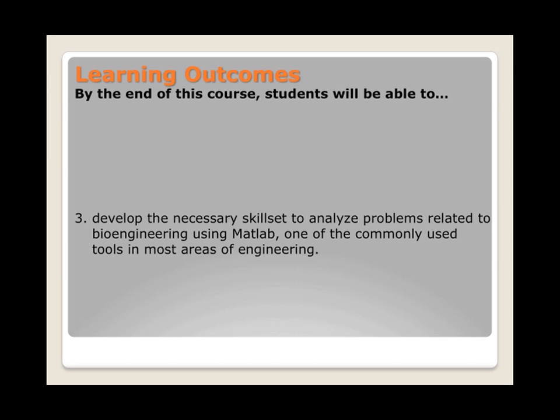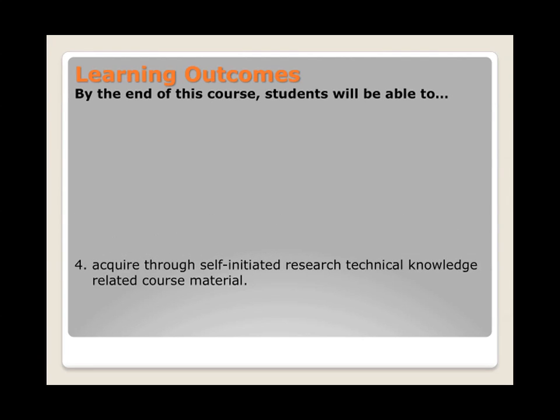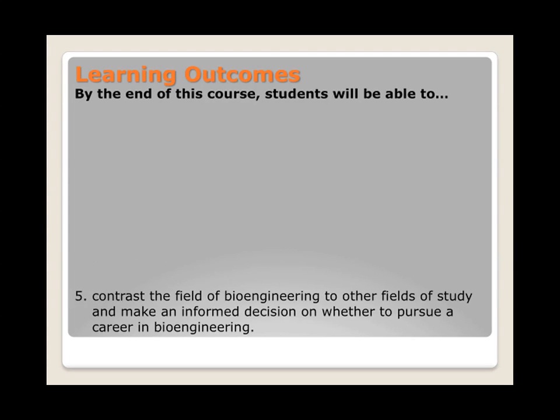Develop the necessary skill set to analyze problems related to bioengineering using MATLAB. MATLAB is one of the commonly used tools in the area of bioengineering, so this is that software package I mentioned. Acquire through self-initiated research technical knowledge related to the course, and this will be achieved via a research project. And the last is contrast the field of bioengineering to other fields of study and make an informed decision on whether to pursue a career in bioengineering. Hopefully this course will give you a broad introduction to what bioengineering is all about, and then if you love it, stick with it, be a bioengineer, and if not, maybe a different major would be appropriate for you.